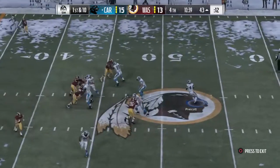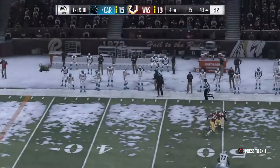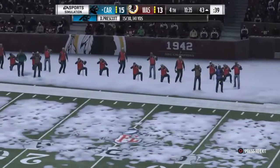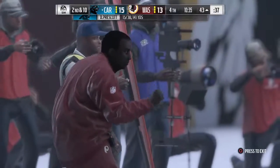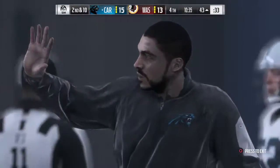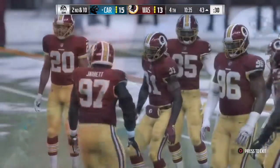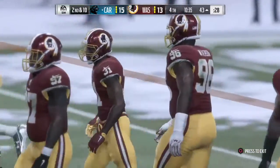Now a play fake here on first down. And he just gets rid of it. Throws it away. A wise move there. Looked like nobody open. Now second down. Ten yards still left on second down.